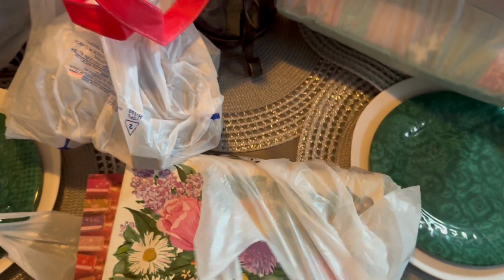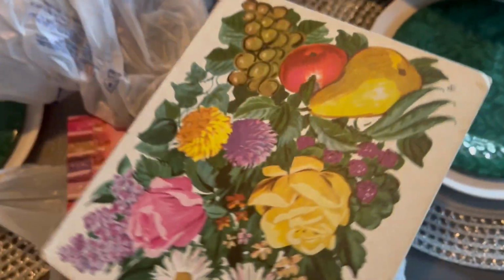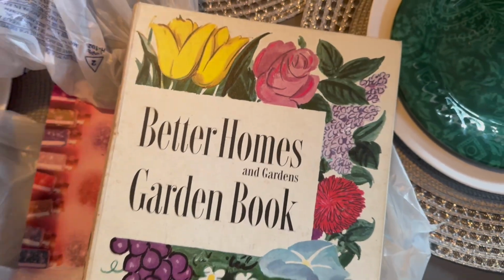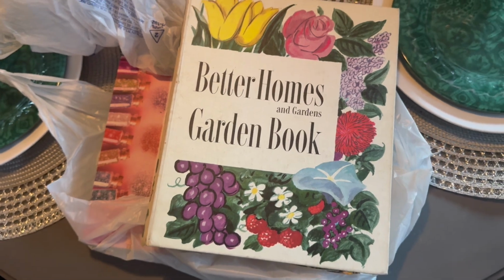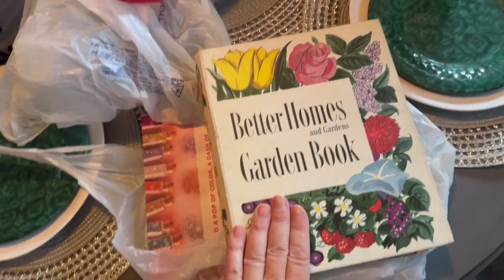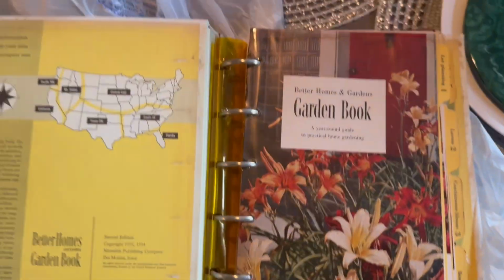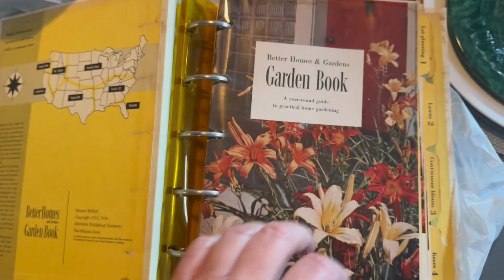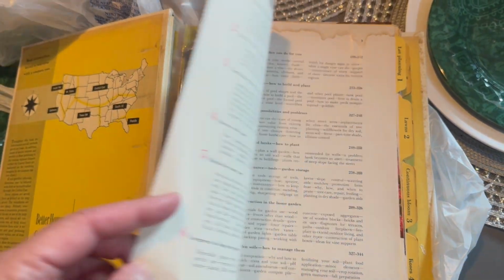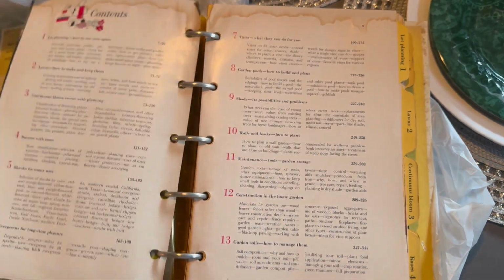unpacking what we got from the Mission was this fabulous Better Homes and Gardens garden book. Now, there's comps on eBay from anywhere from $10 to like $30 on this book, and I paid less than $2 for it, I think. My whole bill only came to like $6.50, $7 over there at the Mission, so just bearing that in mind.